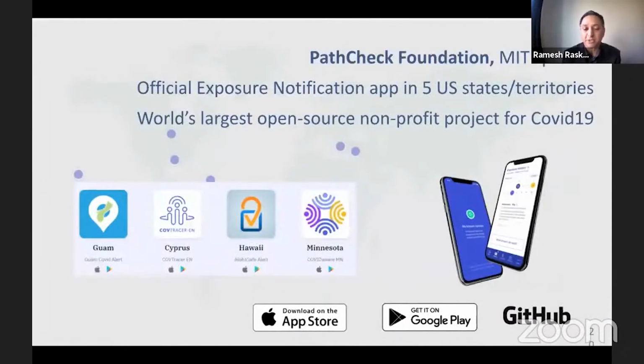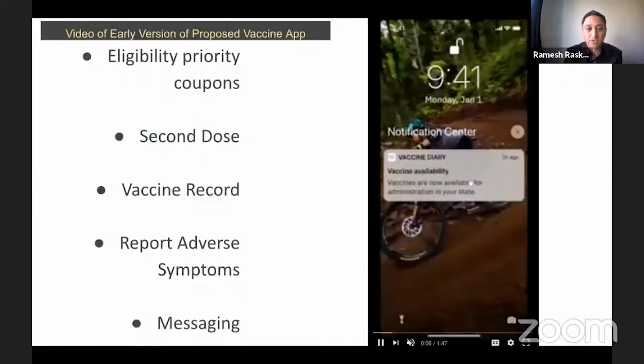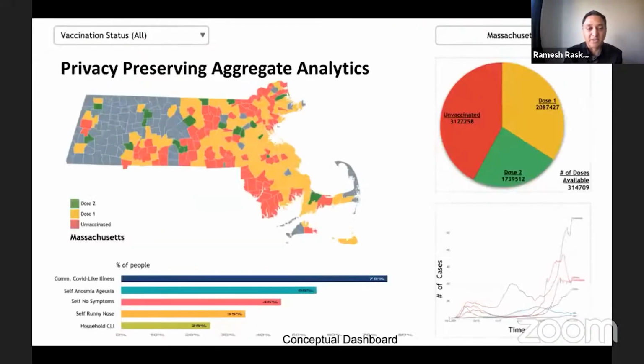I should also mention that on the app side, although today we're talking about the paper card, we're partnering with PathCheck Foundation and many others, which is a spin-off from MIT, and it's the official exposure notification app in actually 6 US states and territories, and also the world's largest open source nonprofit. And PathCheck Foundation, as Vittorio Pamplona will present in a few minutes, is also launching an app and a scanner app to go with either the paper cards or the user-facing app as well. So I won't play the video, but download the app online.